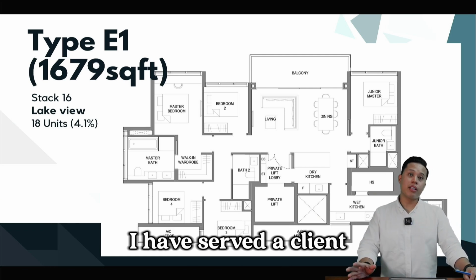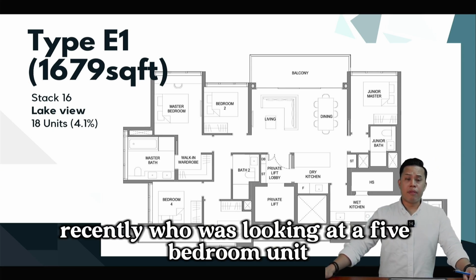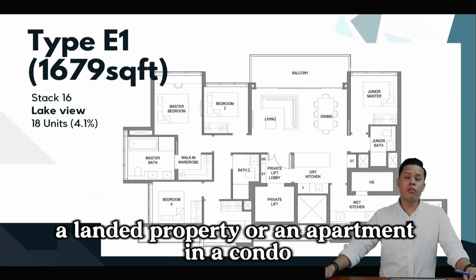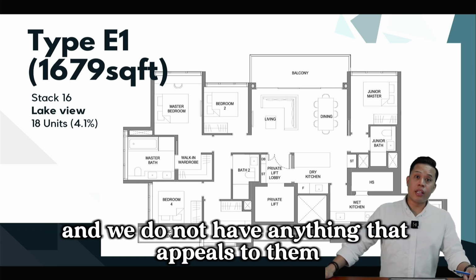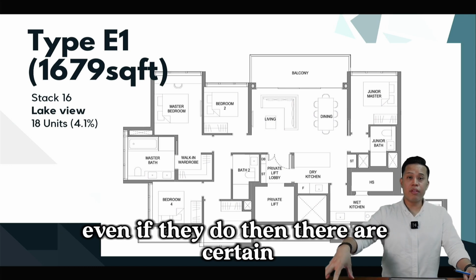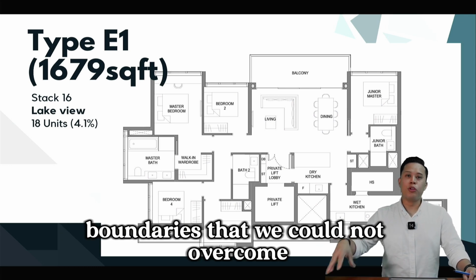I have served a client recently who was looking at a 5-bedroom unit, and they were dabbling with purchasing a landed property or an apartment in a condo. The reason is because we were searching for close to 2 years, and we do not have anything that appeals to them because it hardly comes up in the market. Even if they do, then there are certain boundaries that we could not overcome.